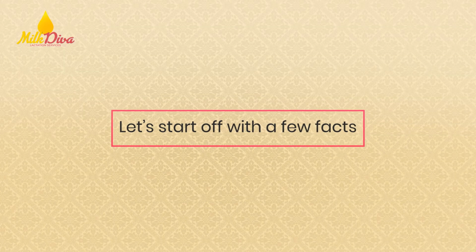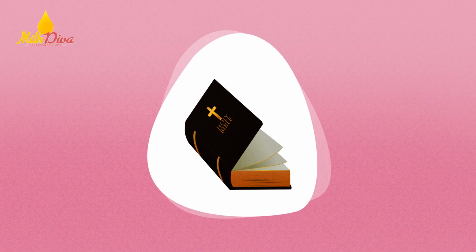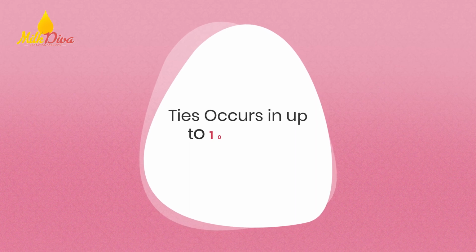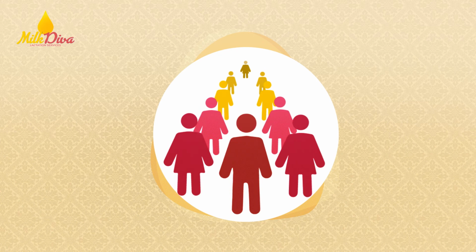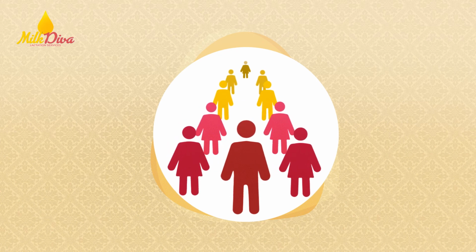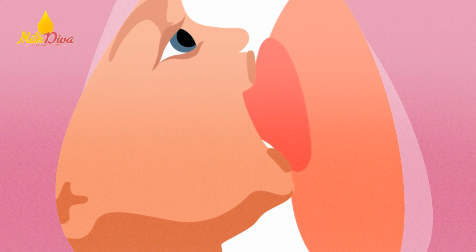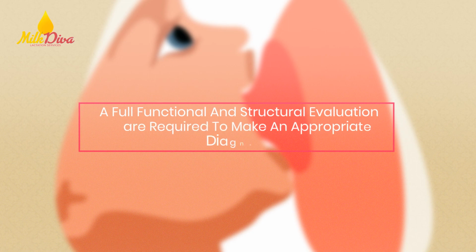Let's start off with a few facts. One of the first documented cases of tongue tie is found in Mark chapter 7, verse 35 of the Bible. Research shows that the prevalence of tongue or lip tie occurs in up to 10% of the population, and more recent research indicates that the prevalence may be even higher. Tongue or lip ties cannot be diagnosed with merely a picture or a quick look. A full functional and structural evaluation is required to make an appropriate diagnosis.